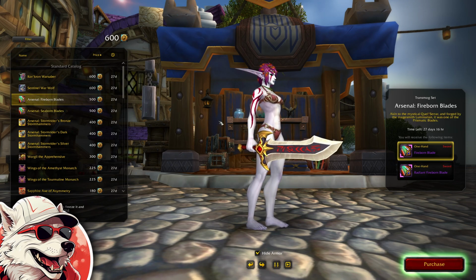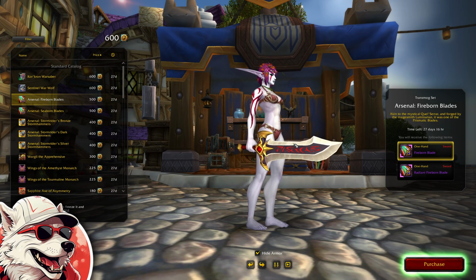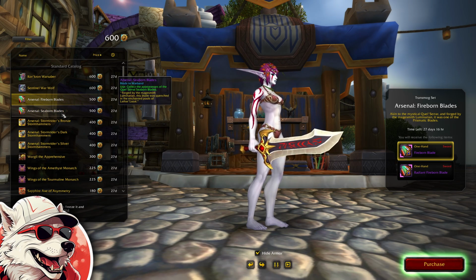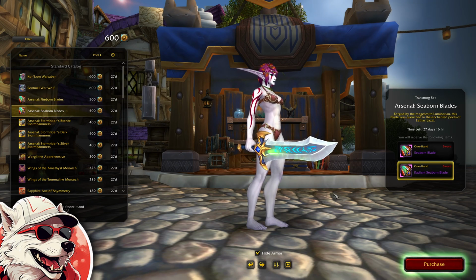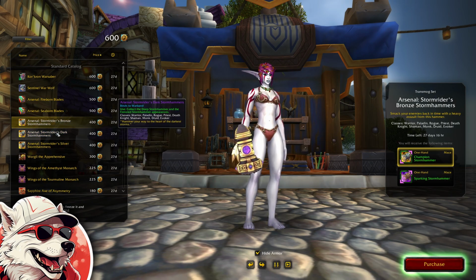And for the description for the Arsenal Fireborn blades, we have: akin to the mystical Kel'Serrar and forged by the Magesmith Luminarian. It was one of the prismatic blades. Interesting. And for the description for the Seaborn blades, we have: forged by the Magesmith Luminarian. This blade was quenched in the enchanted pools of Lathar Lazal. Very nice. So then we have these hammers.